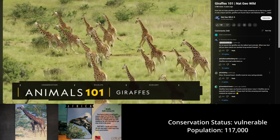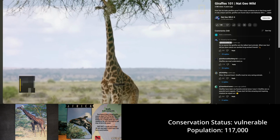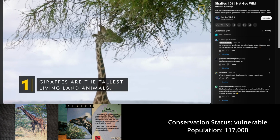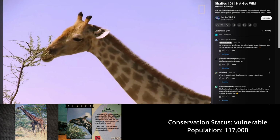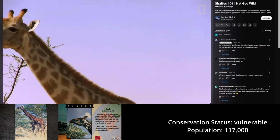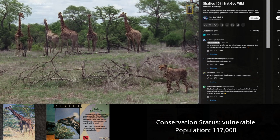Introducing the giraffe, or Giraffa camelopardalis. An adult giraffe stands about 12 to 15 feet tall from hooves to horns, so most people could walk right under its belly without bending over. When a female giraffe gives birth, she does so while standing up, and the calf drops about 6 feet to the ground, arriving head first. A giraffe's impressive 18-inch-long black tongue is perfect for plucking leaves from thorny acacia branches.